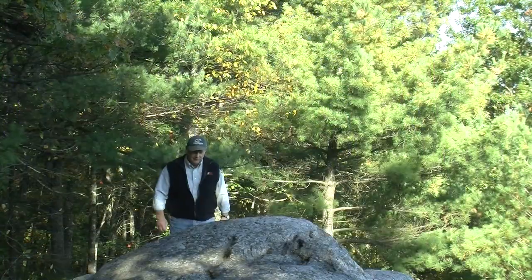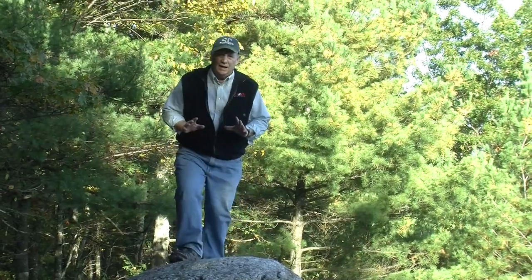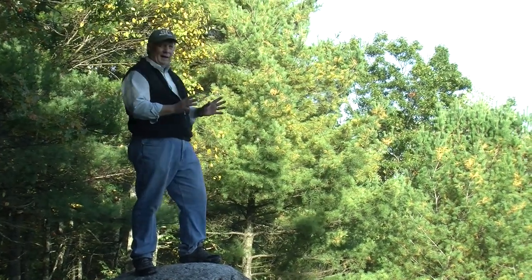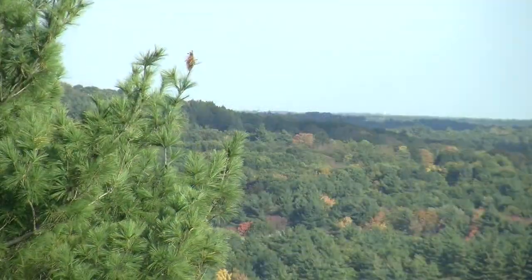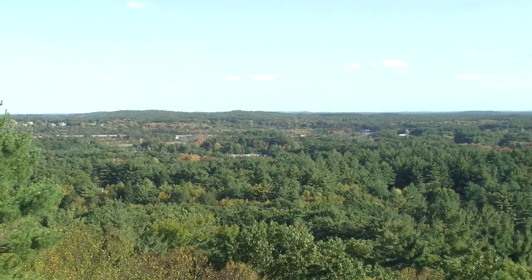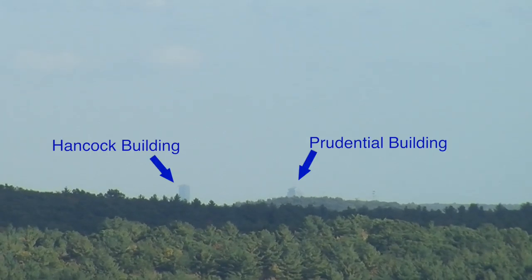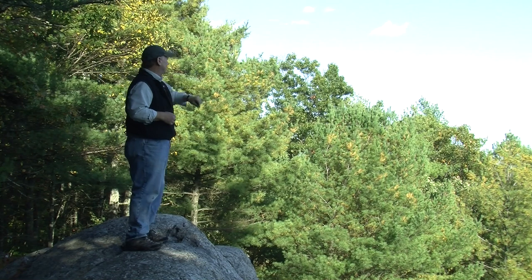Look at that rock. Well, here we are at our destination, Lookout Rock. It's not the highest point in Littleton, but who cares? Look at the view that we have. We have an expansive view off to the east. We could probably see 20, 30 miles. Certainly you can see the fringes of Boston. I see out here the Hancock Building and the Prudential Building out over here. So my eyes are still working. I feel good about that.